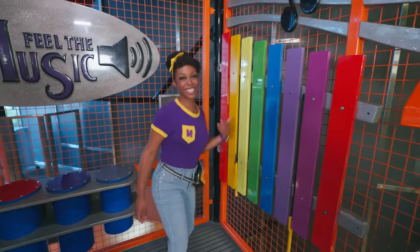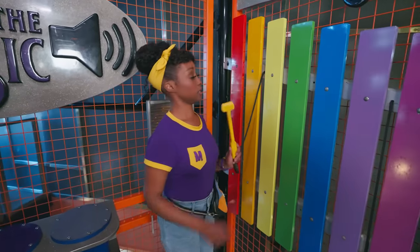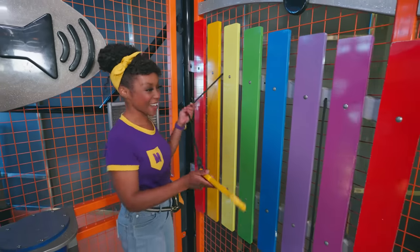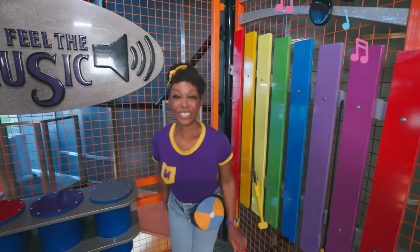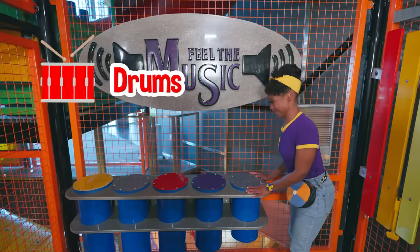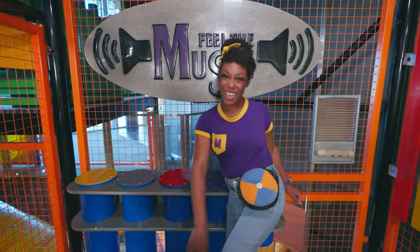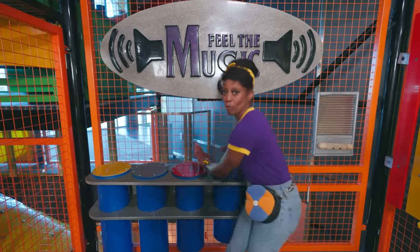Check it out! This is so colorful. What happens if we hit this with this yellow stick? Let's see. Oh, another note! Wow! Let's drag it across. Whoa! Look! It's drums! Let's count how many drums there are. 1, 2, 3, 4, 5 drums! Oh, this beat makes me wanna move my feet.